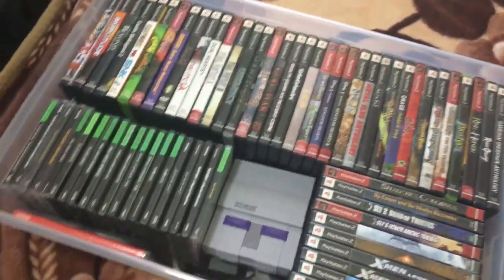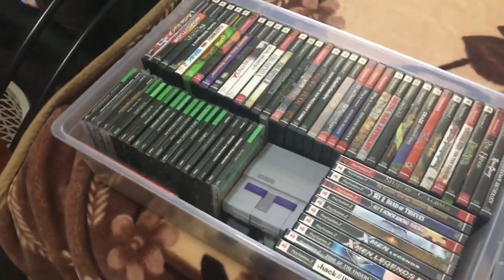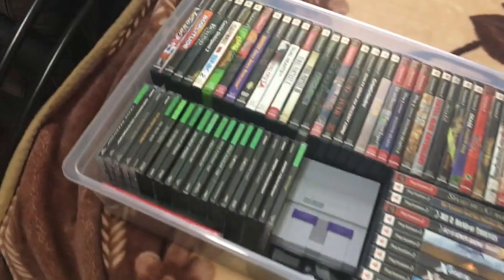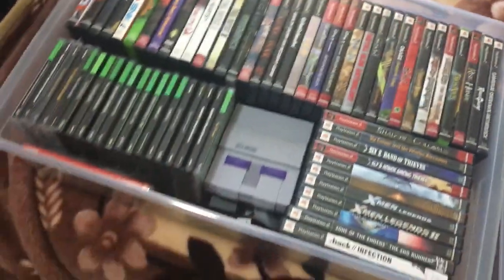So today I just wanted to go through my game collection here and look through them again. And I'm actually thinking of downsizing super heavily, like the amount of games that I have, just because I don't know, but we'll get into it.